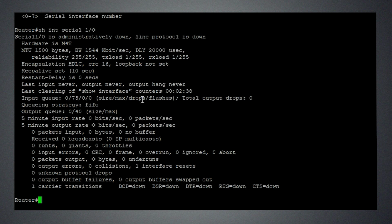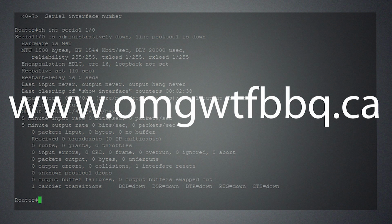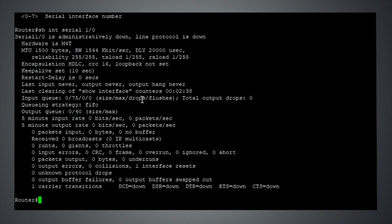I do have an old tech blog that I keep running. It's available on the web. The address is www.omgwtfbbq.ca. And on there, I do have some Cisco articles where I've actually used this router in order to do some custom labs in my house, where I've connected this to other routers over like the T1 and different options like that. So if you're looking for some information on how to do that sort of configuration, I do have that up on that website. And at some point when I have more time, I probably will make videos on doing all that configuration.